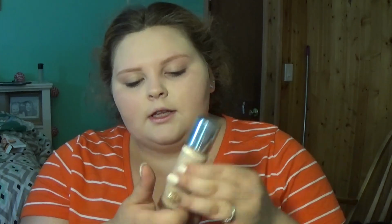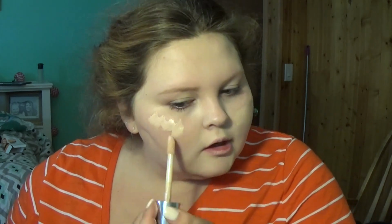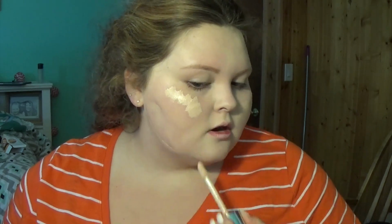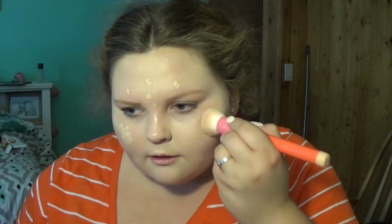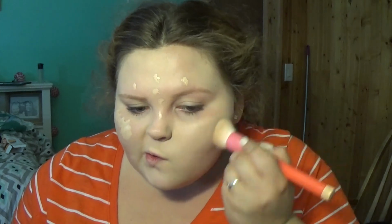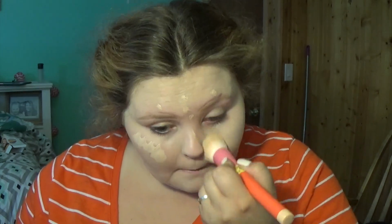Alright, next I'm going to go in with the Clinique Beyond Perfecting 2-in-1 Foundation. This is a concealer. I love this. And I just put that on my cheeks and all around my jawline, on the tops of my cheeks and right here, and then just right here. This just adds a little bit more coverage where my flaws are located.